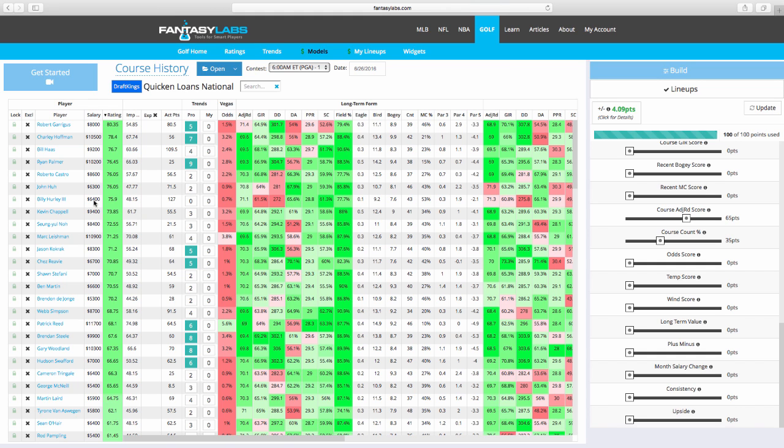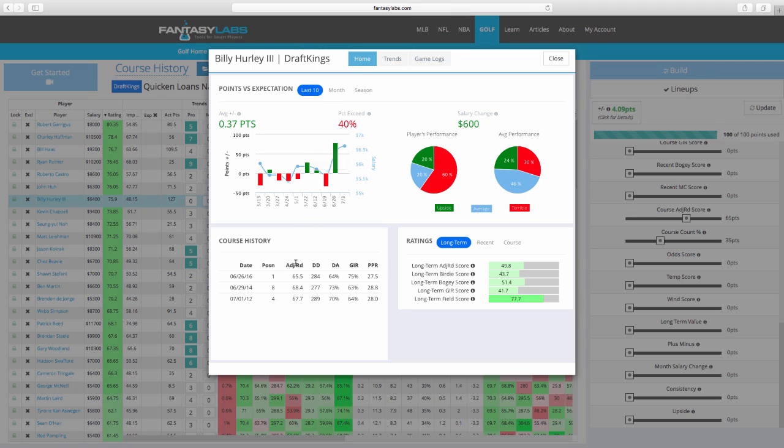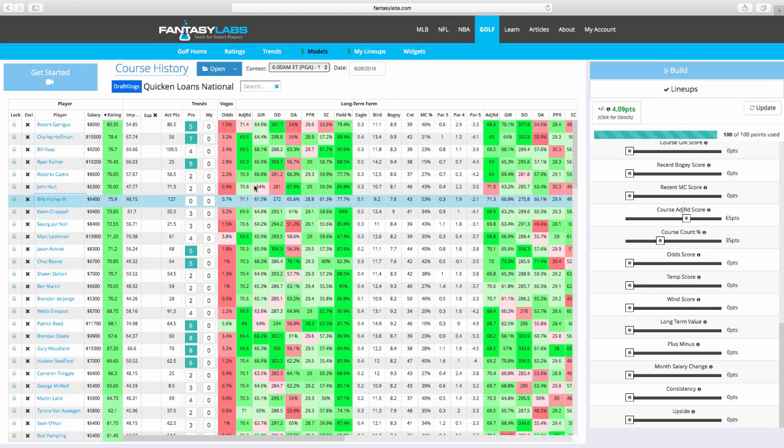I mean, no matter what your model was last week, there's no way you would get on Billy Hurley unless you weighted course history extremely heavily. Billy Hurley came in with almost no top 10s in his whole career. I mean, this guy's like 600 in the world or something. But in his previous 2 trips down there at the Quicken Loans at Congressional, he had a 4th and an 8th. Pretty amazing, right? And then he goes out and wins. So obviously, we're not expecting to get that kind of result every time. But the fact we can find guys that nobody else is on, I think is huge, huge, huge for GPPs.